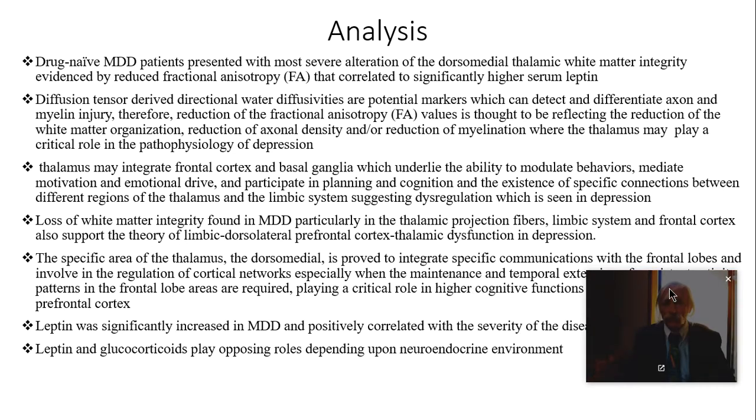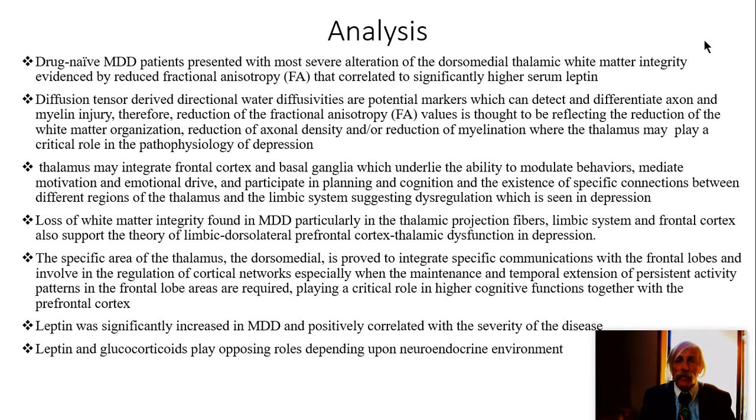Analysis. Okay. So moving on. Drug-naive MDD patients presented with the most severe alteration of the dorsal medial thalamic white matter integrity, what we just saw, evidenced by reduced fractional anisotropy and correlated significantly with higher serum leptin. Okay. Diffusion tensor-derived directional water diffusivities are potential markers. That's what they're trying to argue here. It's been argued before. They say these detect and differentiate axon and myelin injury.